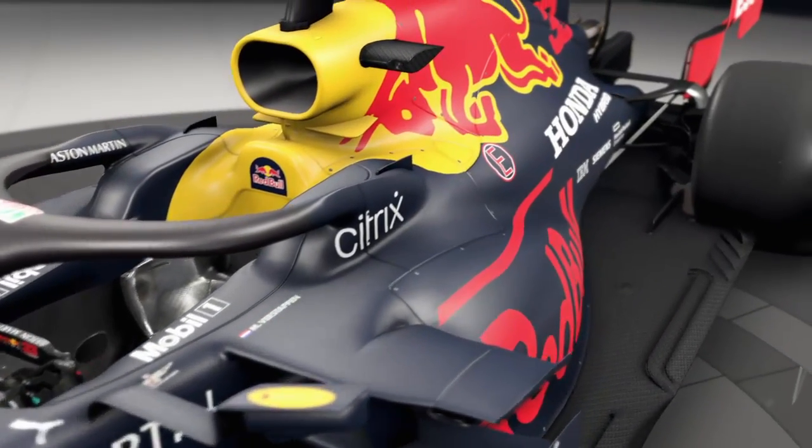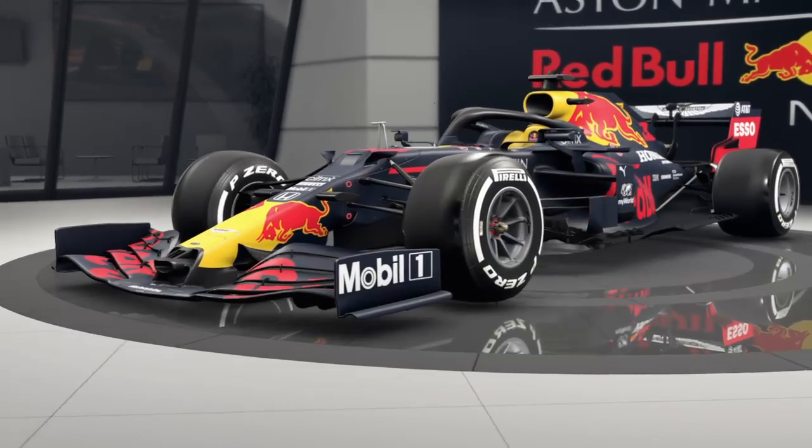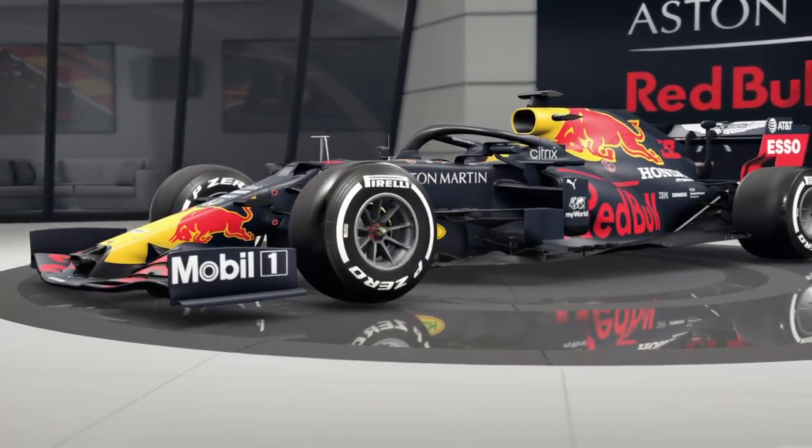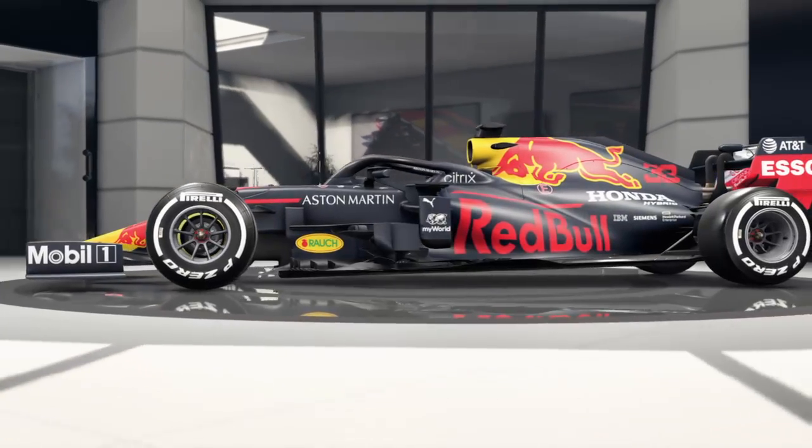Stayed consistent throughout the race. Got a 5-second penalty during the safety car, so I'm gonna hope the stewards will give that back to me. We will see. There we go.